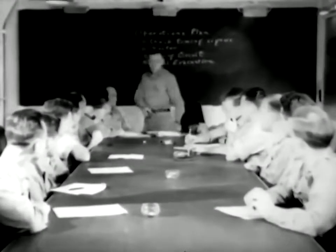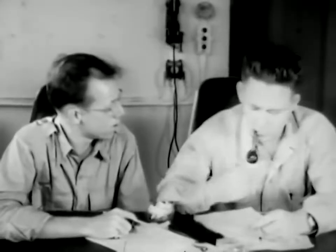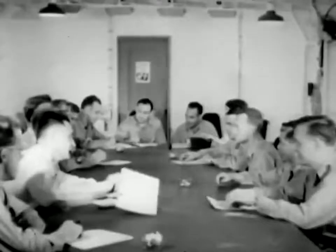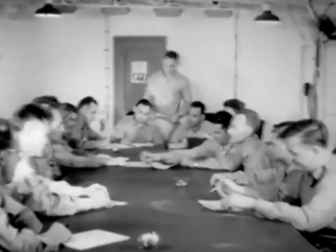Below, the scientific staff spends long hours consulting on technical and operational problems. With the armed services in supporting roles, it is the civilian scientific group, drawn from many laboratories but directed by the Atomic Energy Commission, that is at the heart of the experiment. These men will determine the relative merits of 3 new weapons.